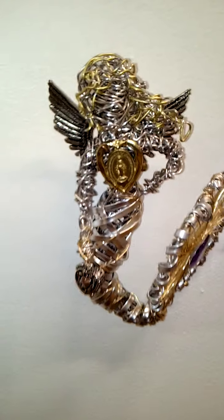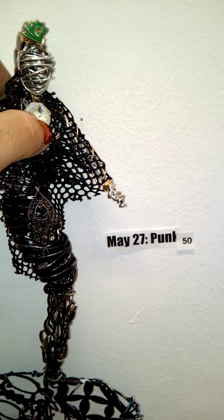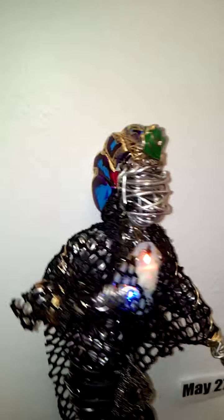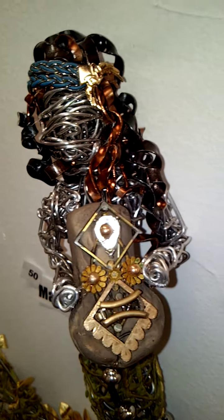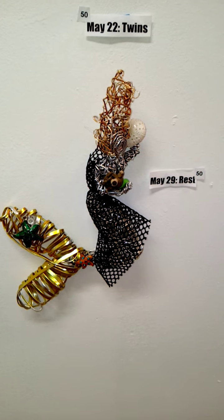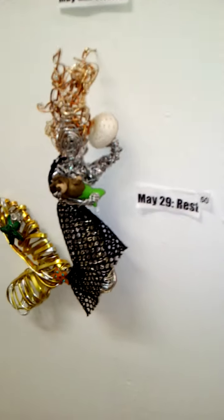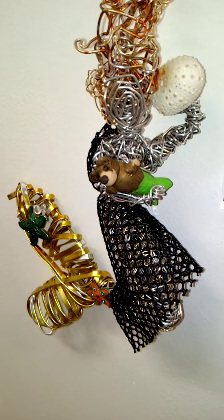This one is Hearts. She was an unusual one because she also made herself. We have Punk. Punk I had some fun with because she lights up and she has a mohawk. I had to look up some references for this one. I wasn't into the punk scene. Tiki is May 28th, and this was interesting because I have no found object tikis, but I ended up creating one with found objects and polymer clay. This one I had some fun with. This is Rest. She's got her urchin pillow and then a polymer clay teddy bear, mer teddy bear.